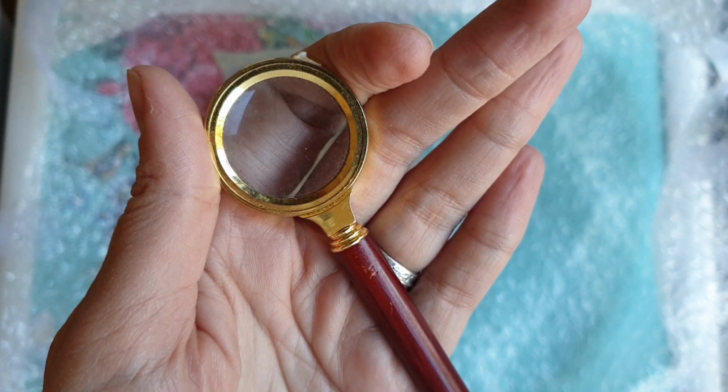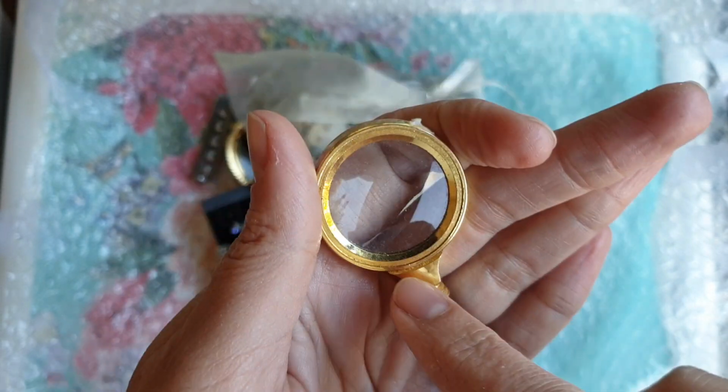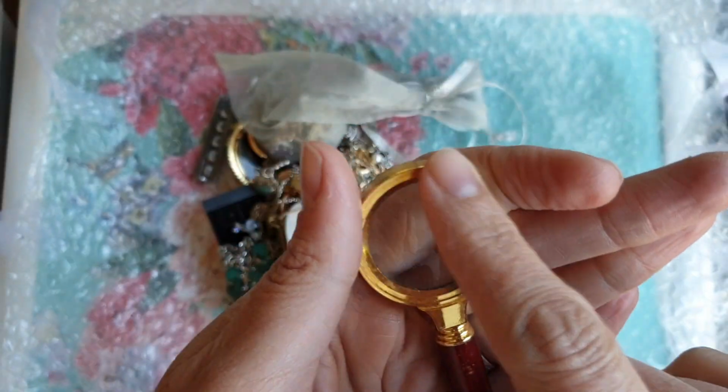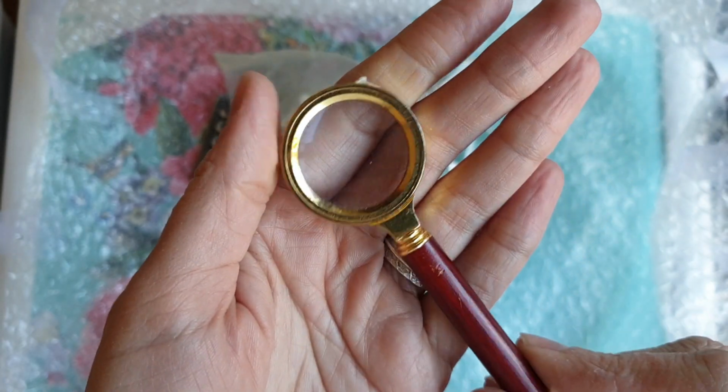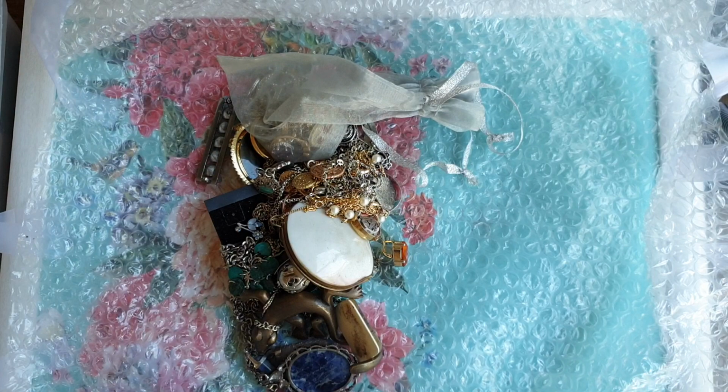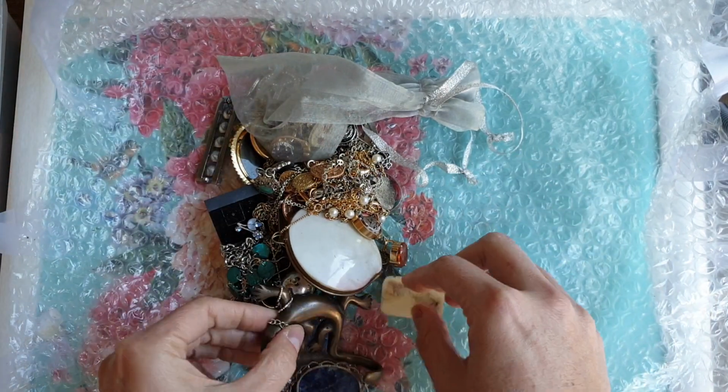I actually got one at the swap meet on the weekend on a chain, which I didn't put in my haul video. It's just a little round circle one on a pendant chain around your neck, which is another sort of stealthy way to carry it around. So that's really cute. Oh, there's some really different things in here.